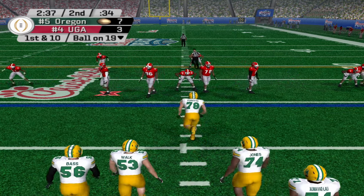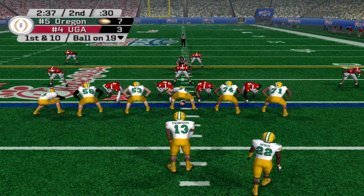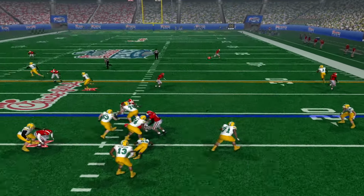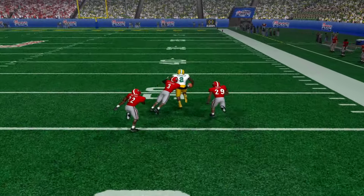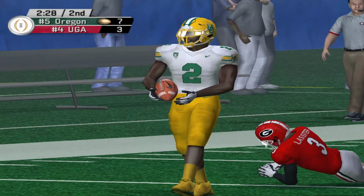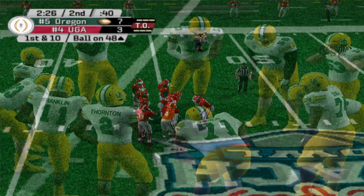They'll go to work at the 19. First and 10. They'll bring in their dime pack. He steps up, wants to throw outside. Got him on the run. And he's taken down. Wow, nice catch. Way to look it in. Heck of a job by the wide receiver. These guys are moving the ball down the field.